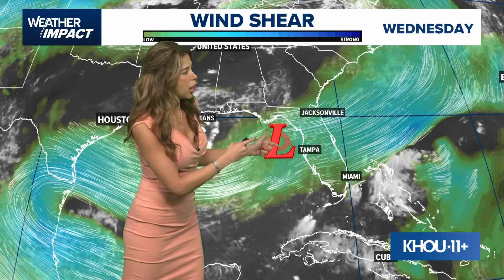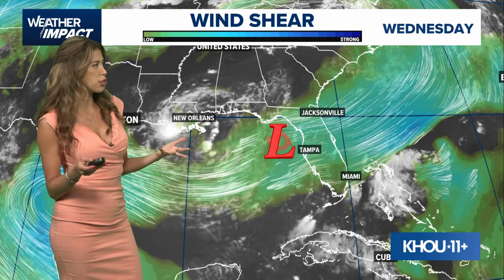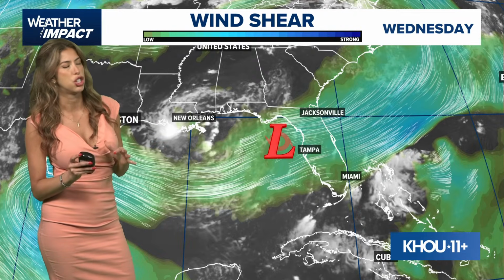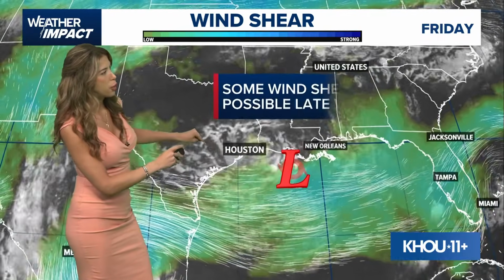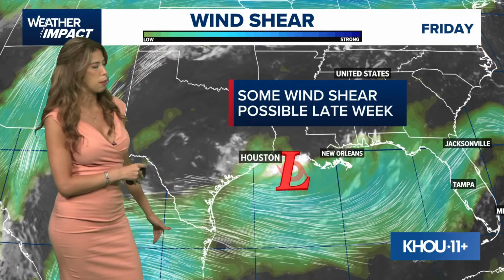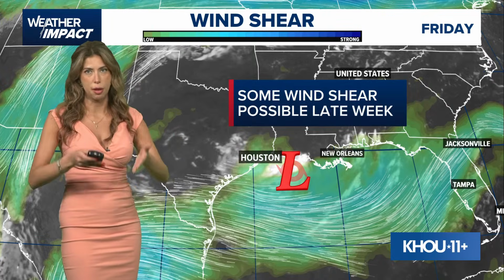Notice that low is not only going to be interacting with land, it's also going to be interacting with some wind shear. So that would break the storm apart a little bit faster. So that's why I think the National Hurricane Center is not jumping at increasing the probability of organization just yet. As it continues through the Gulf Coast today, tomorrow, and especially into Friday, that's when it's expected to run into a little bit more of that horizontal wind shear that would prevent the vertical development of the storm. So that's another variable that works against the storm, but something that works in its favor is how hot those sea surface temperatures are.